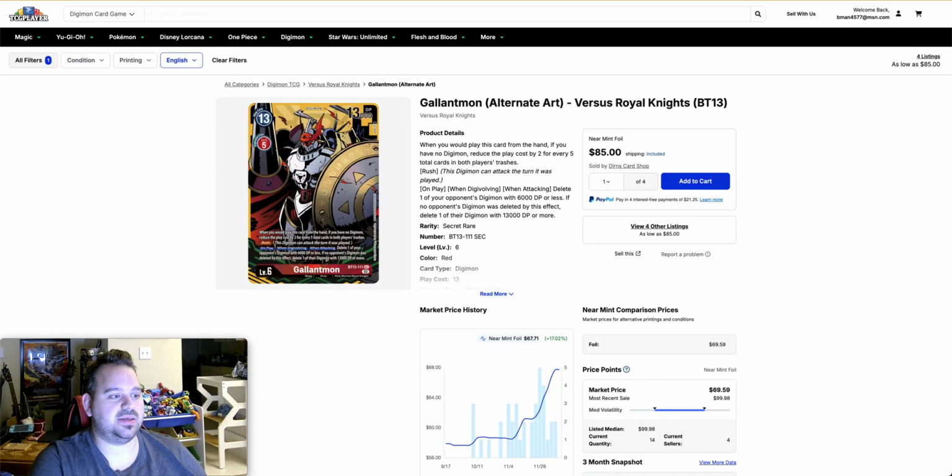And Gallantmon himself. I don't know if this is one that's going to be played in the deck, but the Rush Gallantmon was in a purple hybrid deck that topped, and that was out of the Brick City group. D Shamrock is the player, so congrats to you. I think it was 7th place. I want to say 7th place. Did really well at the Ultimate Cup, better than I did. I went 38th place.